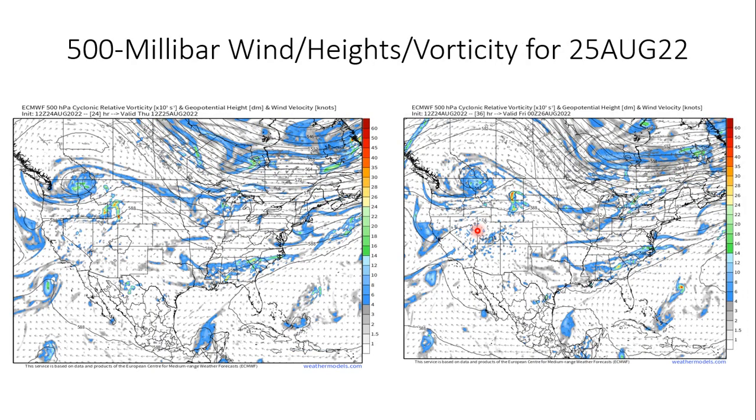Looking at the 500 millibar heights and vorticity forecast for Thursday, 25 August 2022, on Thursday morning, we see a shortwave ridge poking up across parts of Wyoming into Montana, and a closed upper level low sitting over northern Idaho by Thursday morning. And then downstream of that shortwave ridge, we have a little bit of shortwave troughing going on across parts of the Ohio Valley. Looking at the forecast for Thursday evening at the 500 millibar level, we do see a little bit of vorticity in association with that closed upper low over parts of northwestern Montana by the Thursday evening time period.